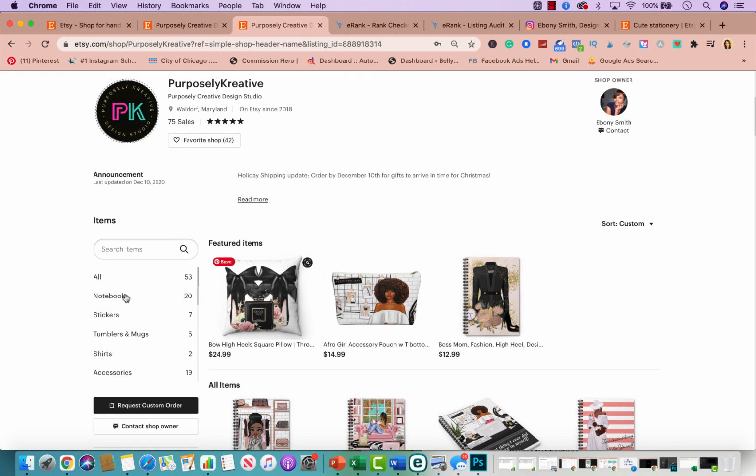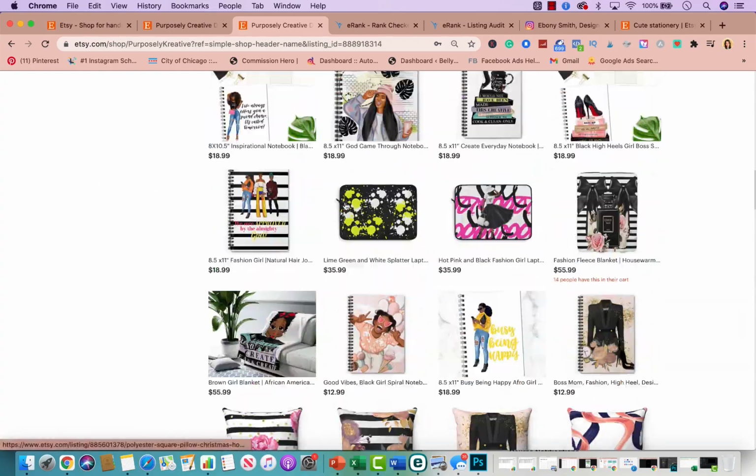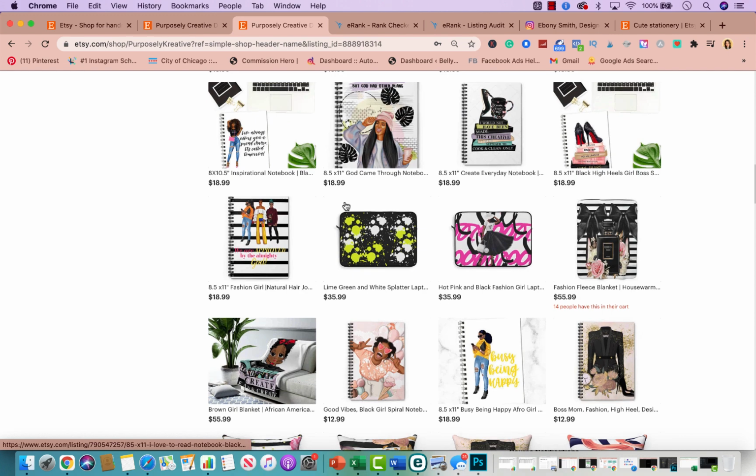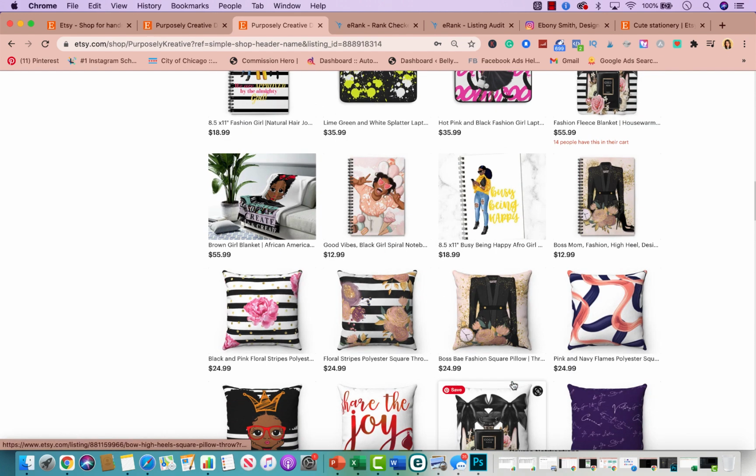So you want to put keywords here that you want to rank for in your name section. And even Etsy recommends putting keywords in your announcement and also in your About Me section. And I think that your products are very cohesive with one another. So that's really good. I like that.